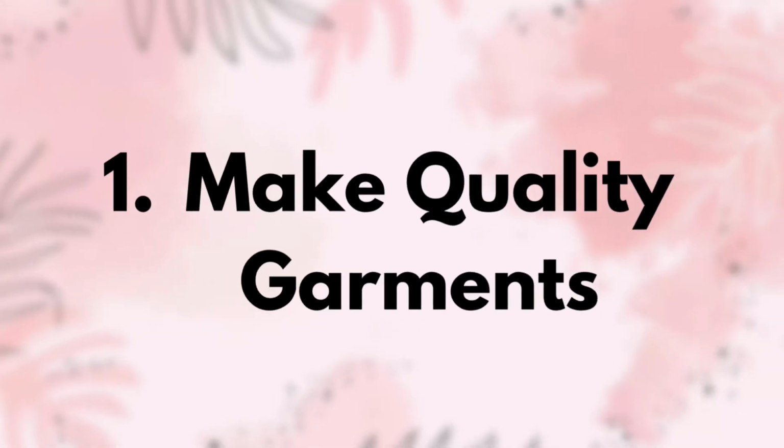Now, to attract expensive clients, we're going to talk about three major points, okay? The first point is the quality of your product or service. Now, I'm going to be talking specifically to tailors, fashion designers, seamstresses. Whether you're doing ready to wear or bespoke tailoring, it doesn't matter. What matters is the quality of what you produce.